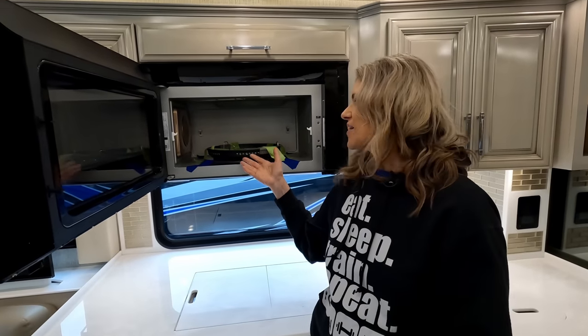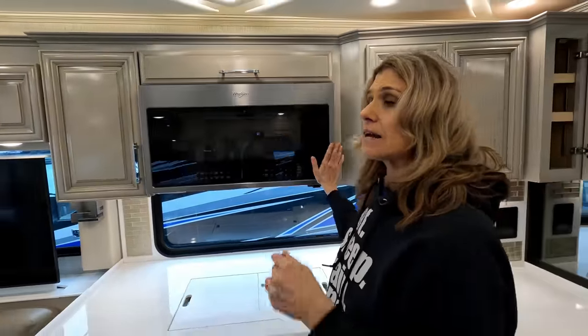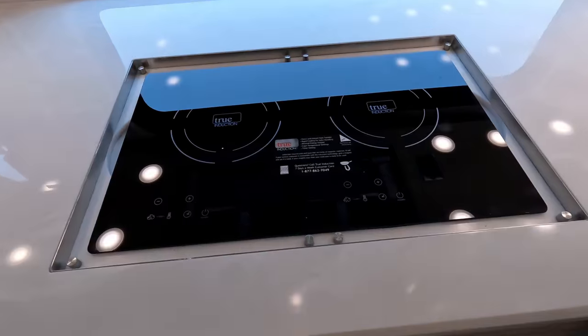Anyway, so you have this convection microwave. So that's a large size. You could cook some decent stuff in there. And again, a lot of people say they don't like convection ovens. We really have had good experience with ours. We didn't think we were going to like it, but we love it. Then we have a two burner induction. This is a true induction cooktop.